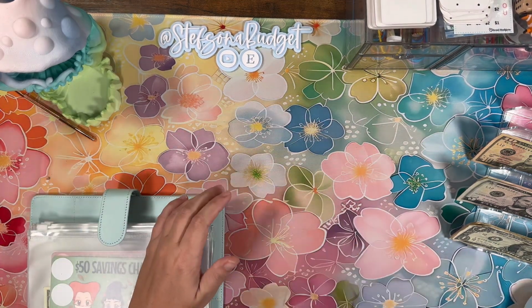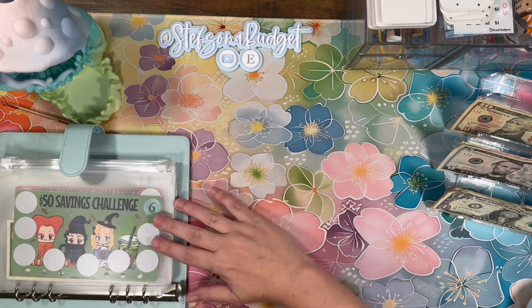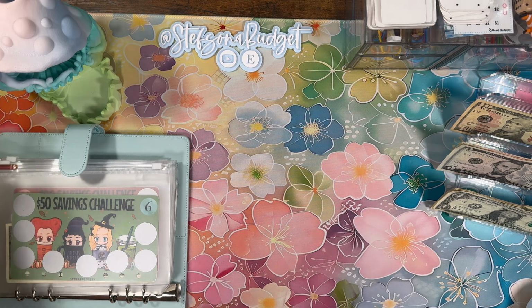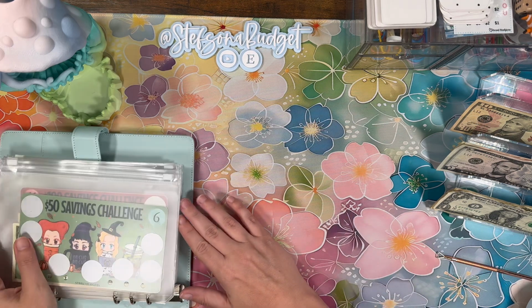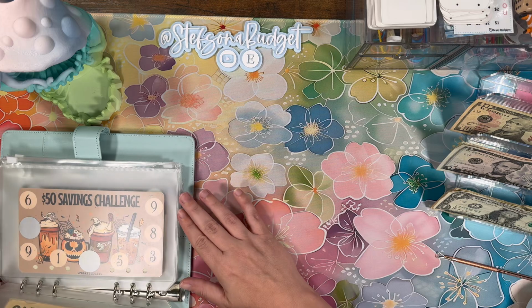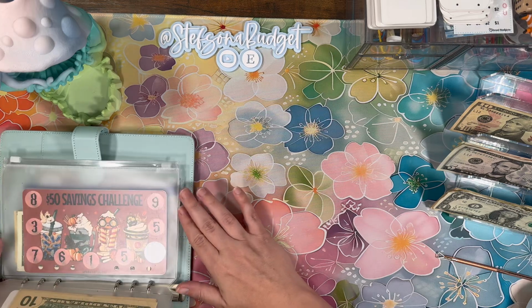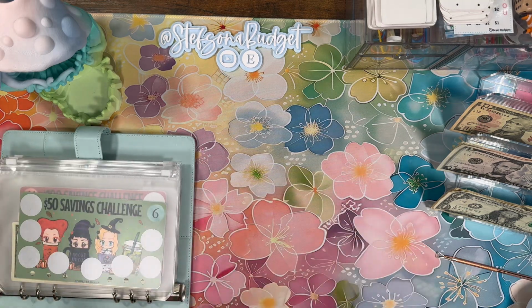All right, next up, you guys, we have $40 that we're going to put into our challenges for our emergency fund. So we set a goal to increase our emergency fund by $1,000 this year, and we're using this set of challenges to do that. So I had this set of challenges from Spooky Budgets. I'm working on 6 of them right now, and we're just doing a randomizer style, really.